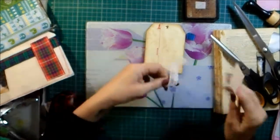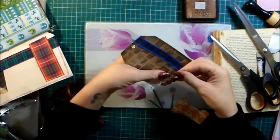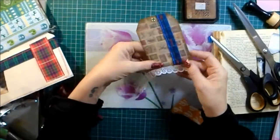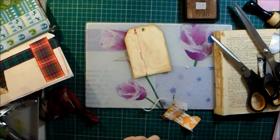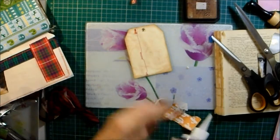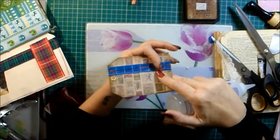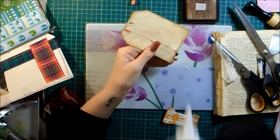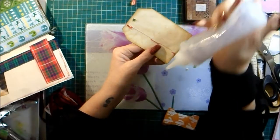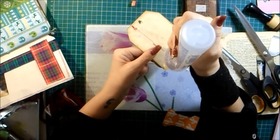I'm going to add the trim. It's only a little bit, it's not deep at all, but I'm going to add it at the back. I don't want to show my little stitches, because I swapped again right at the very bottom. So yeah, oh, an air bubble, oh, and another, come on glue, there it is.